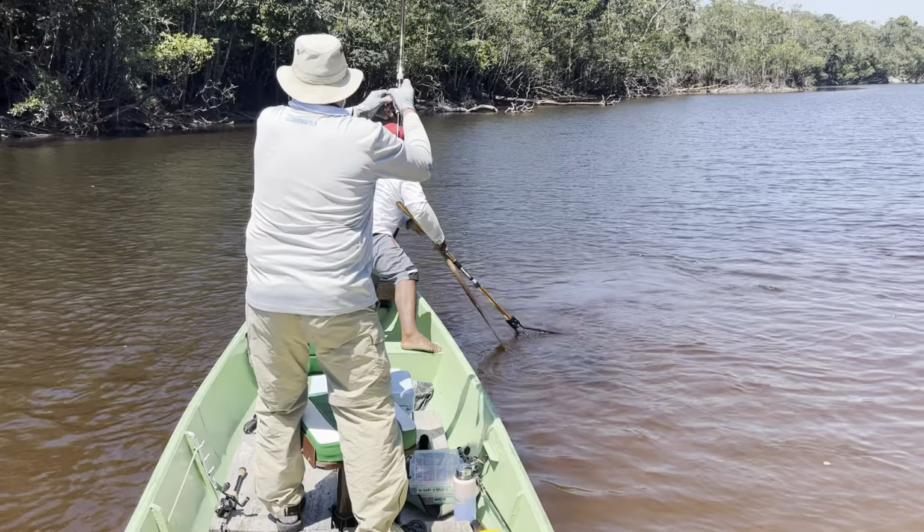This studly male has the more typical coloration of Colombian fish. That was fun. Let's do it again. We soon discover that the fish are in full breeding mode, and the ones willing to play are few and far between. What that does give us is vivid colors that you'll only see at this time.